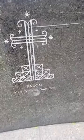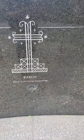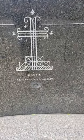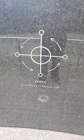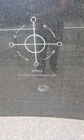And then it tells you right here, it's Baron, right? It's a male cemetery guardian, whatever that symbol means. So this symbol here is for male cemetery garden. It represents a male cemetery garden. This symbol here, it's Yowa. It represents continuity of human life.